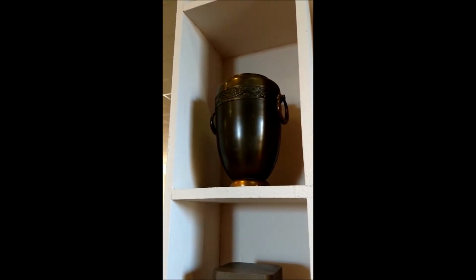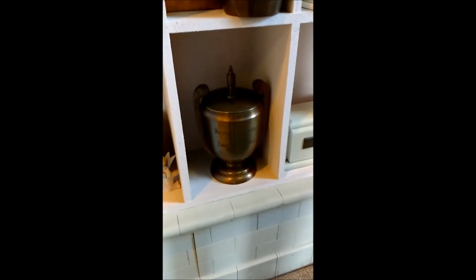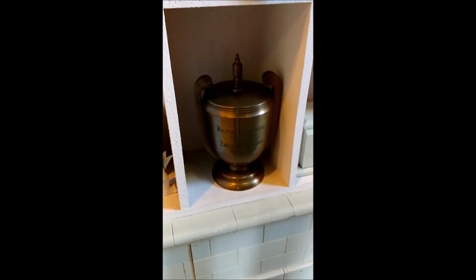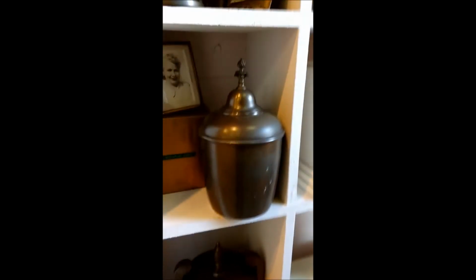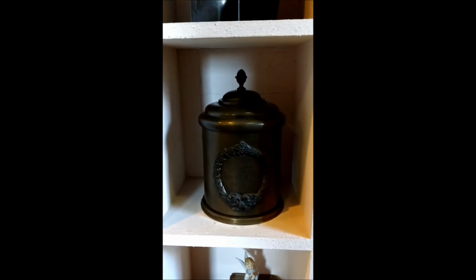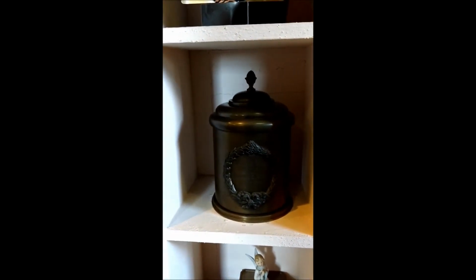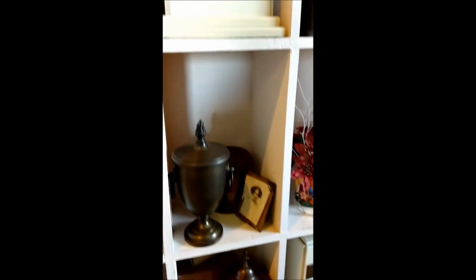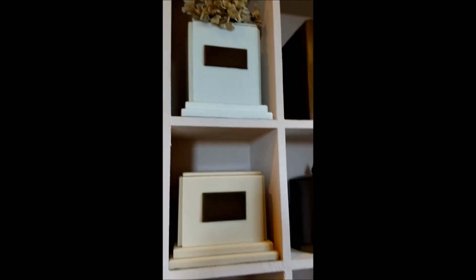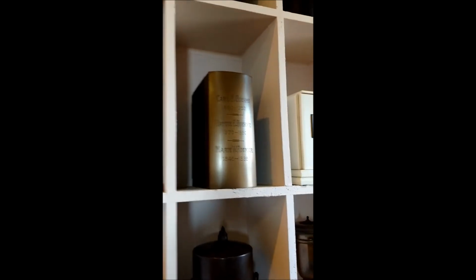Again, urns from every manufacturer that you can think of. There's one from Michaels, another from Michaels here. That one's very popular up in New England and Massachusetts especially. More of the Pennsylvania style. Some more Gorham urns. Even some marble-like. More book urns.